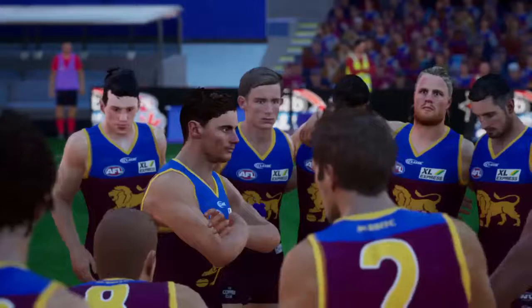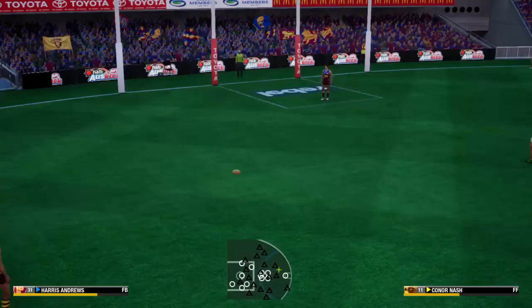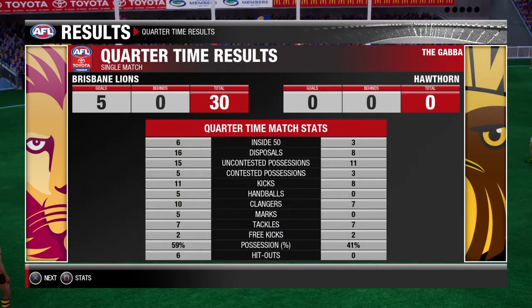The Lions should be happy with their lead, Hutto. They came out focused and committed to a very good game plan. Plenty of goals in the first quarter in what looks to be an exciting contest. Here's Gary to take a look at the key stats. Brisbane are doing a good job at getting the ball forward. They lead the inside 50s and they're creating plenty of problems for the opposition defence. Thanks, Gary.